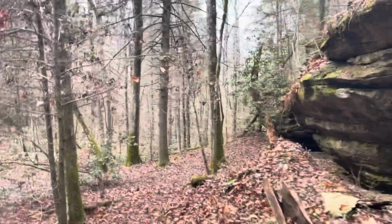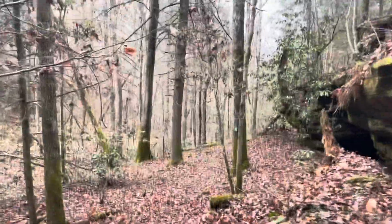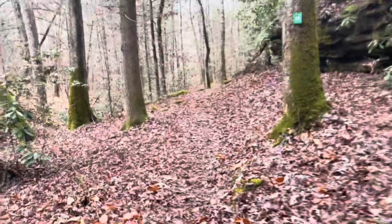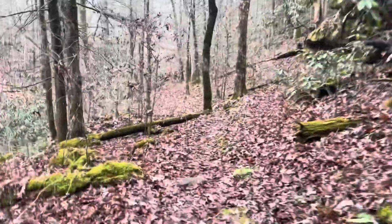It seems that most people go NOBO on this trail, but I decided to go SOBO since the southern terminus is closer to home, and I'm just doing this first 72 miles going north. I'll have to hit up the other parts later on when I've got more time.